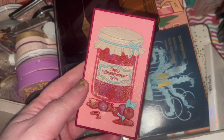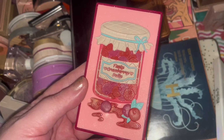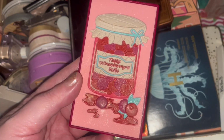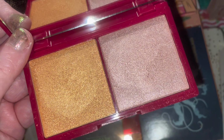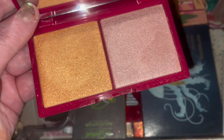I love the packaging of this, but it's way too dark. It's a cranberry jelly highlighter palette. It's really random colours. Let me show you. And yeah, you can use that pink as a blush topper, I guess, and even that orangey gold to a certain extent. I just don't want to.